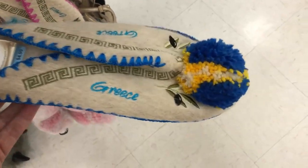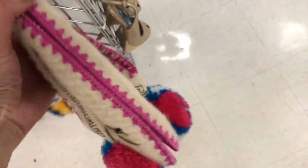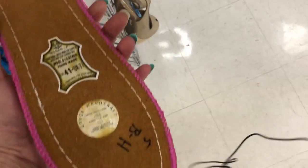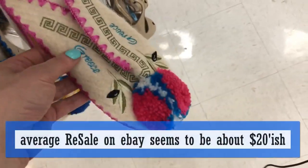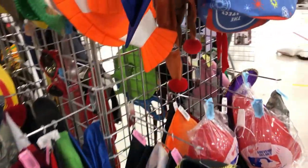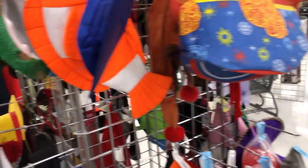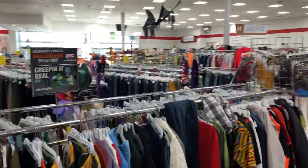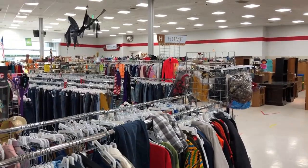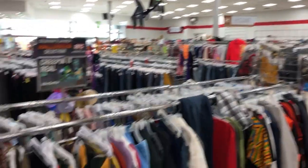Grease. Oh, look, still new with tags. How much is something like that? $4.99? Greek handicraft. I'm going to look up those slippers. Kids, no. Okay, and then I think there's one more rack up there of Halloween we'll go look at. And then make one more round through the home goods because they've still been putting stuff out.